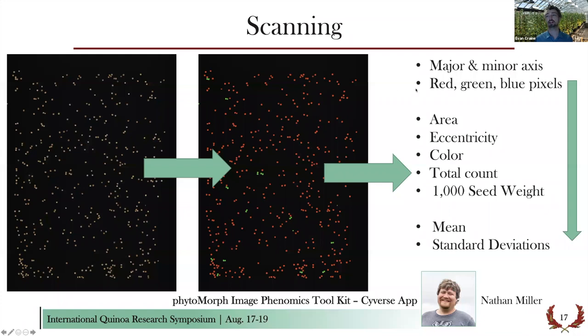And the data that we're getting out of here is for each seed, we're measuring the major and minor axis, which is used to calculate area and eccentricity for each seed, which is then used to calculate both mean and standard deviations for the sample and the seeds. We're also able to analyze the number of red, green, and blue pixels for each seed, and that gives us a measure of the color. And then the algorithm goes through and it counts all of the seeds. And since we already know the subsample weight, we can use that subsample weight and the count to come up with our 1,000 seed weight.